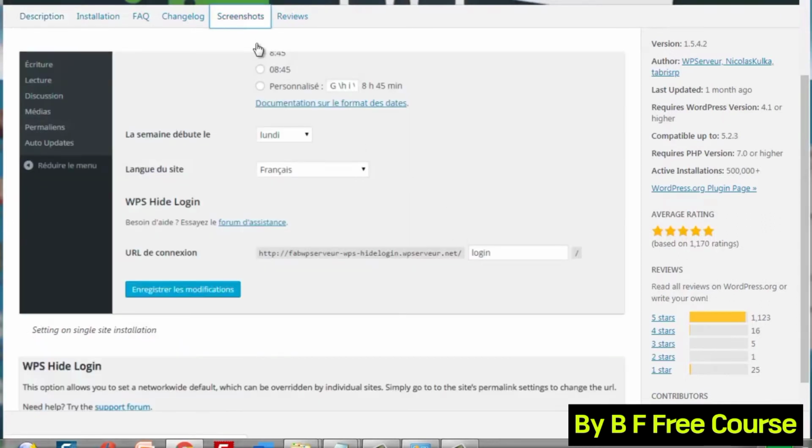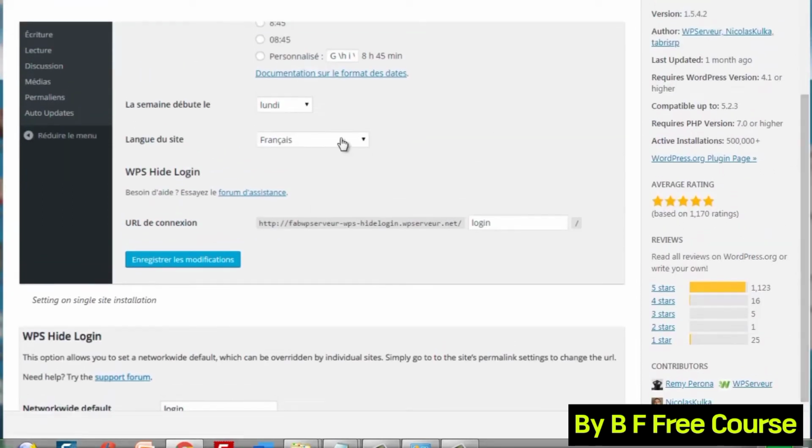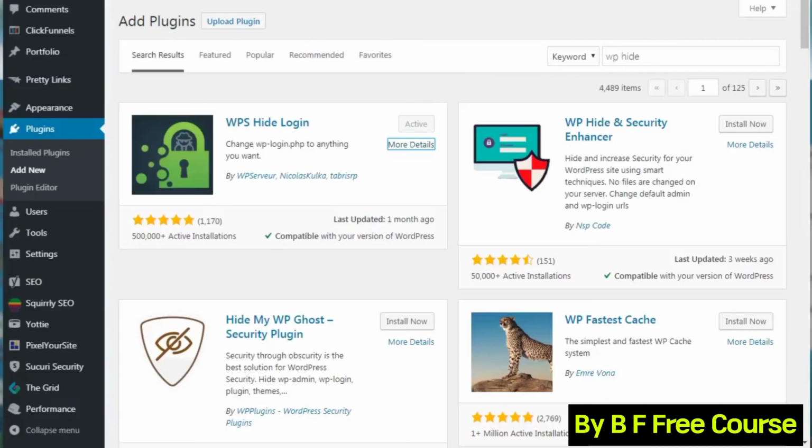So as you can see, if we click on screenshots and scroll down, looks like this is in a different language, but in essence, all you have to do is simply click on the settings and then enter what you want it to be. So in this case, it's login, but we don't want that. You want to enter whatever is right here. So if we go back to our WordPress administrator dashboard, right here is WPS Hide Login. So type in WPS Hide Login, and that's it. So go ahead and activate that, install it, choose your folder, and that's all you have to do.